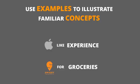The last element, examples, is another powerful way to engage the audience if used in the right manner. By using examples, you make it easier for the audience to comprehend information as you link complex topics to familiar elements. For example, when I say that I'm going to provide an experience like Apple, the audience immediately understands that the experience is going to be premium, free from bugs, issues, and it's going to be simple to use. I need not explain anything more than that.